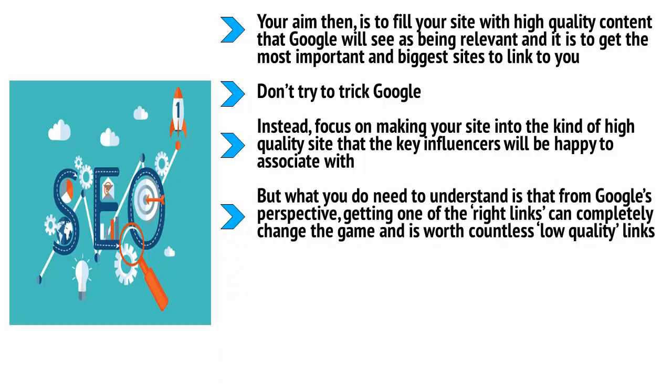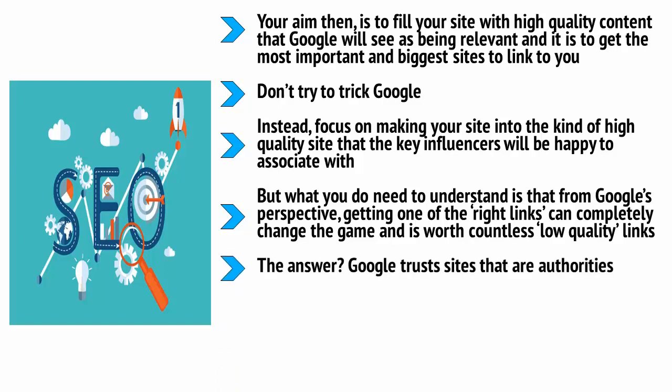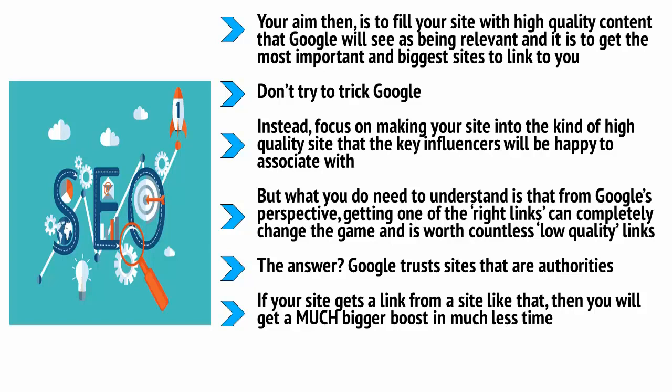But what you do need to understand is that from Google's perspective, getting one of the right links can completely change the game and is worth countless low-quality links. To get those right links, you need to understand who it is that Google trusts. The answer? Google trusts sites that are authorities. That means .gov domains and .edu. It means older sites that have been around for a long time and sites with recognized brands. If your site gets a link from a site like that, then you will get a much bigger boost in much less time. But what's more is that if you get a link from a site that has a link like that, then you'll still get a very big boost.